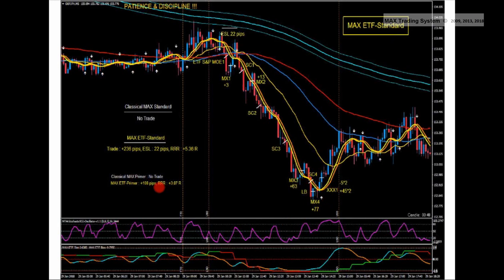Instead of making 108 pips with the 2 trades made with the max primer, representing a reward to risk ratio of a little more than 3 R, now we have here 236 pips. Not a big result, but still an interesting result. And by the way, it's not the pips which are important. What is important is the realized reward to risk ratio, 5.36 R. This means that with a risk of 2%, that movement, which lasted from 1 hour after the London Open until 1 hour before the US Open, so approximately 3 hours, the profit with a 2% risk was more than 10%.